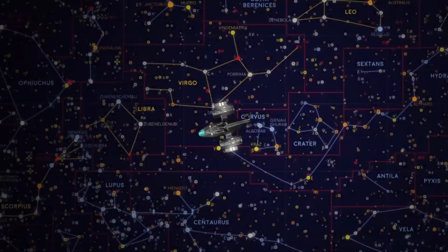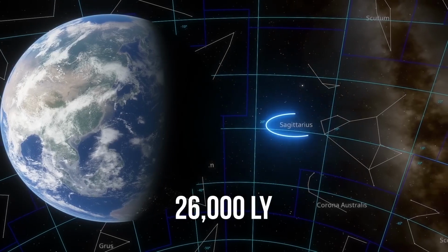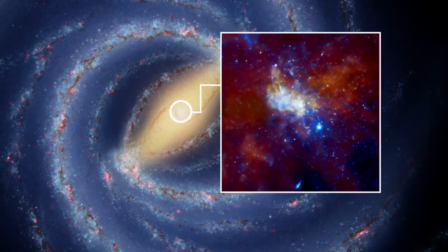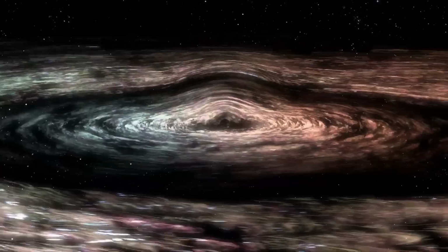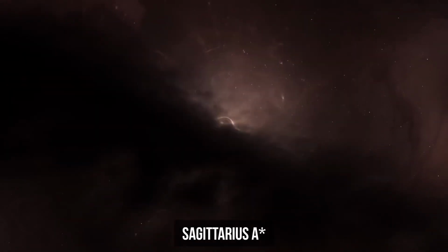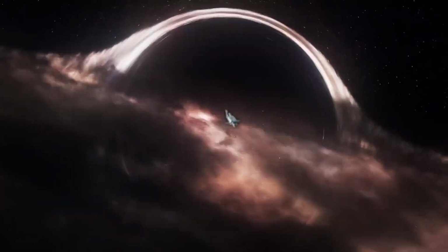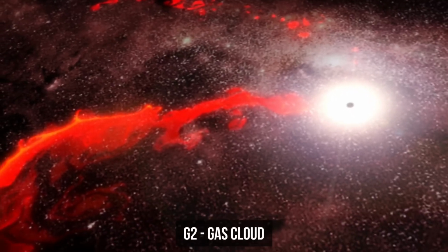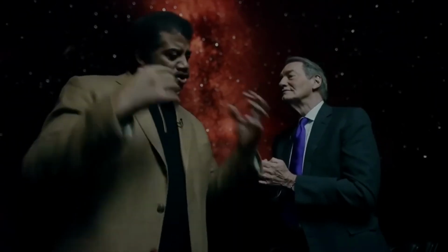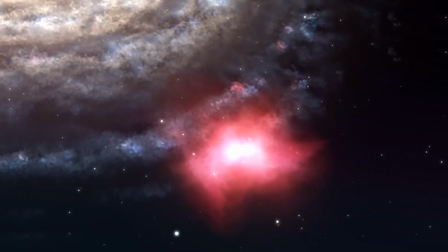Our nearest supermassive black hole is located in the Sagittarius constellation, 26,000 light-years away from Earth. There lies the most dangerous object in the Milky Way, a supermassive black hole called Sagittarius A star. For billions of years, this insatiable giant has been swallowing up everything that enters its gravitational field. But in 2014, the gas cloud G2 managed to escape this black hole, and that was quite a shock for scientists. Why has this neat trick made the cloud so famous?